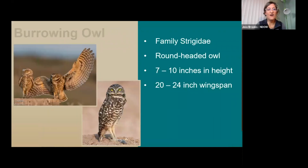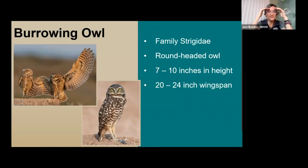All right, the next owl is the burrowing owl, also super common, especially in southern Nevada. They're from the family Strigidae. They do have rounded off heads, depending on how excited you might get one. Their facial expressions really make this owl stand out. They have white brows up against yellow eyes. So they might be excited, they might be angry at you for spotting them, but you will definitely be able to see how they feel depending on their eyebrows.